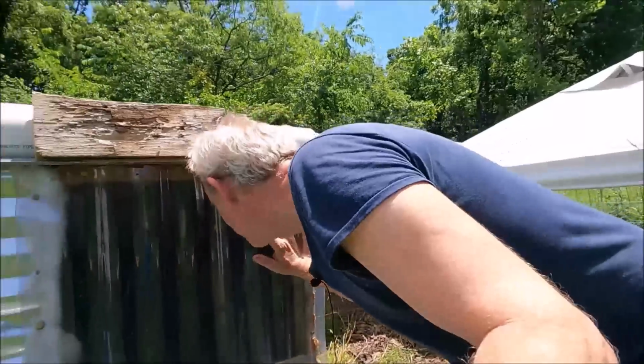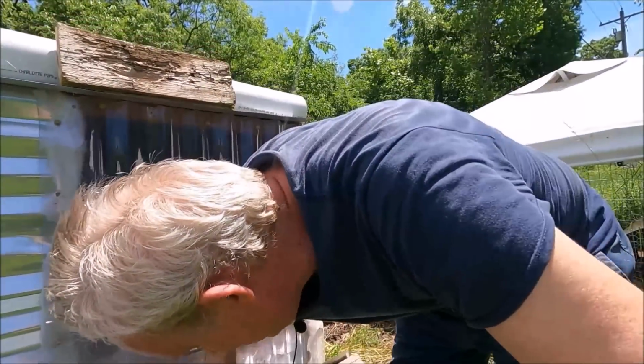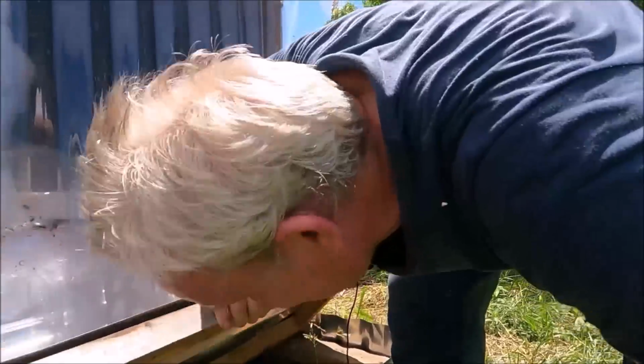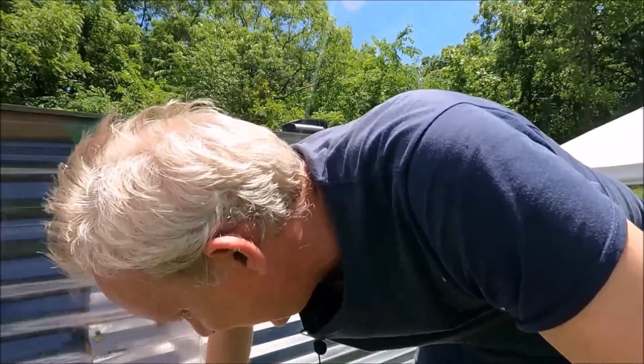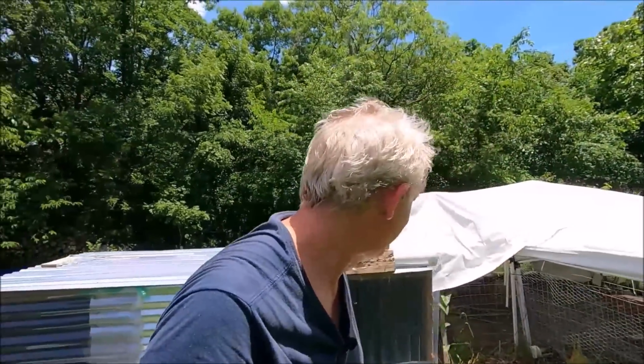I'm gonna check in here, see if we got any eggs. Nothing so far. We got 9 yesterday. There's 2 of them laying in there, so. Oh, and we got 1 that's laying over here.